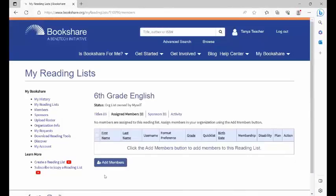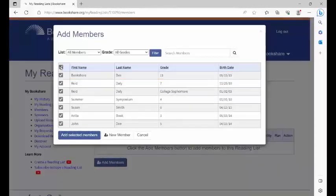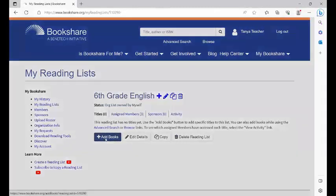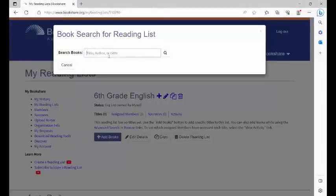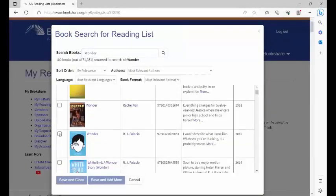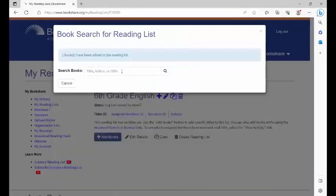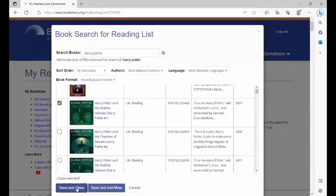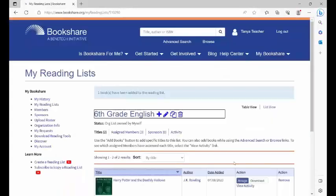Next, you will add the members you wish to access the books on this list. Select the Add Members button and select the students or student from your roster you wish to read the books. Select Add Selected Members. Next, select the Titles link. Then select the Add Books link and search for titles. Repeat this process until you have added all the books you wish to add. When you're finished, select Save and Close. Students on that list now have access to all of those books.